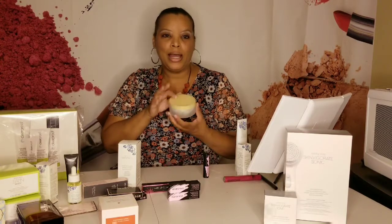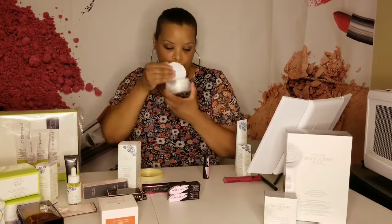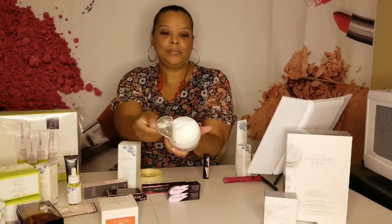The Mary Kay Satin Body. This is really nice. I use this on my arms, my legs, my elbows. I really love this. It has a very light scent to it. It's really nice.